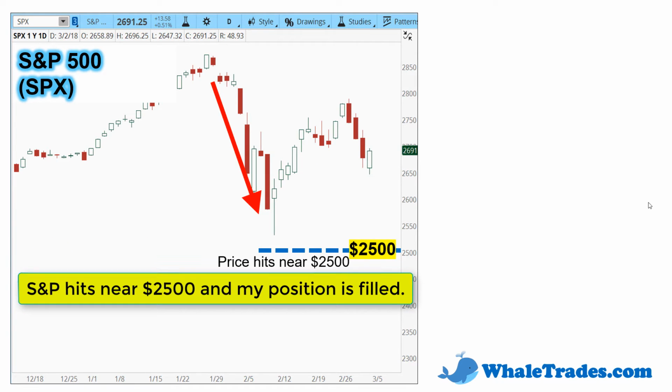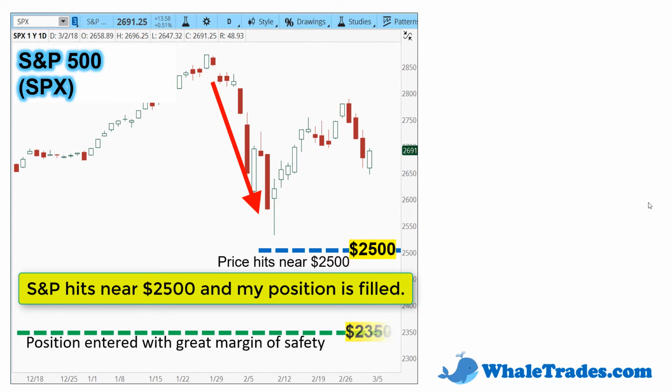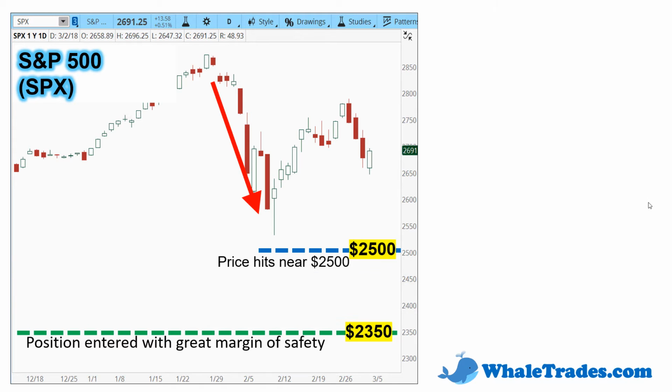Indeed, S&P 500 hits near 2,500 and I got my position filled. Break even for the position is at around the 2,350 level. There is a great margin of safety for this trade with 7 days of time left.